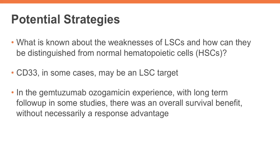So with respect to thinking about how to target the leukemia stem cell population, we have to think about what the weaknesses of that population are and how those weaknesses might be distinct from normal hematopoietic stem cells, because targeting leukemia stem cells with a strategy that also targets normal hematopoietic stem cells would be quite toxic. So first, let's think about CD33. In some cases, it's felt to be a stem cell target, and gemtuzumab targets CD33. We now know that with long-term follow-up in some studies, there was an overall survival benefit, and there wasn't necessarily a response advantage in real time.